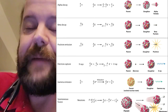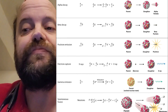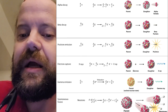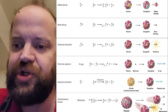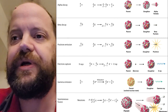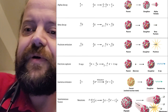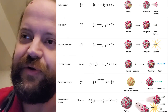Finally, there's a positron emission. Remember how I said electrons are almost always negative in charge and protons are almost always positive? Well, in very rare cases, a nuclear proton can be converted to a neutron by emitting a positron, which is a positively charged electron. And it'll spit out an electron neutrino, which is a special type of neutrino. We don't have to get into that. So these are the different modes of decay. There are many others, but again, we're not teaching nuclear physics here.